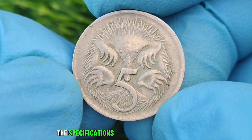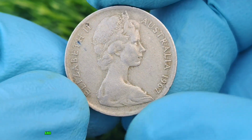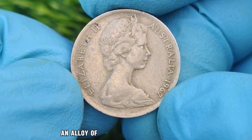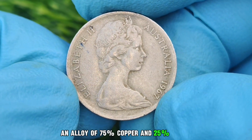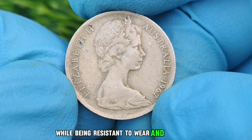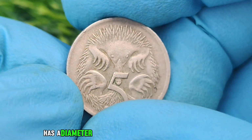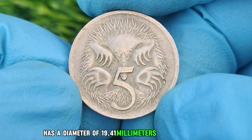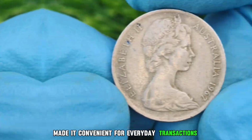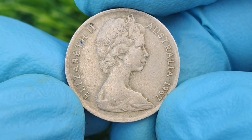The specifications of the 1967 5-cent coin were designed to ensure durability and ease of circulation. It was struck in cupronickel, an alloy of 75% copper and 25% nickel, giving it a silver-like appearance while being resistant to wear and corrosion. The coin weighs 2.83 grams, has a diameter of 19.41 millimeters, and a plain edge. Its small size made it convenient for everyday transactions, yet it also gave it a certain charm as one of the smallest denominations in the decimal system.